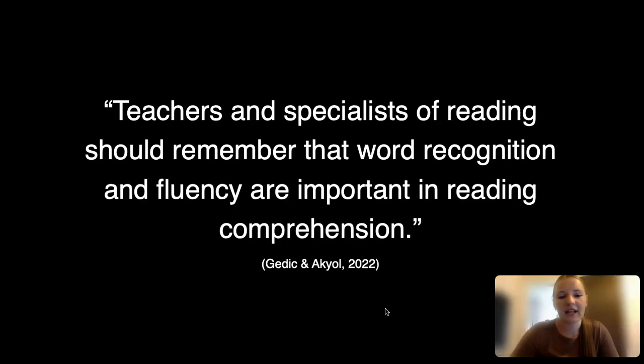Some researchers, Gedik and Akyol, have stressed the importance of reading fluency. So why is it important that our students read fast and accurately and with expression? Well, it's important because it reflects on their comprehension. So when we have our students reading fluently, we can focus on comprehension rather than decoding words and punctuation and text structure. So once they are fluent readers, they can build their comprehension skills and so on.